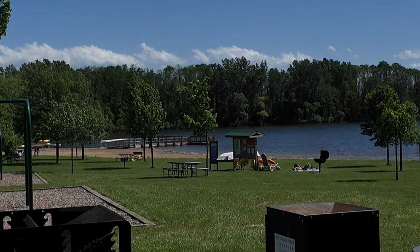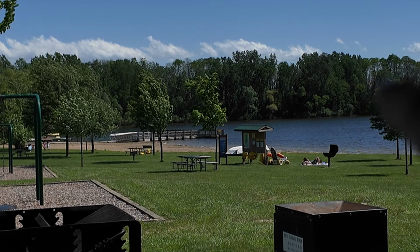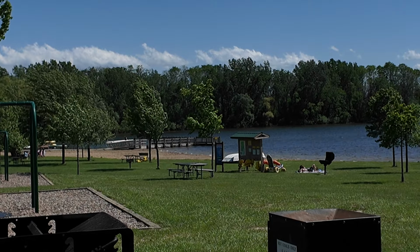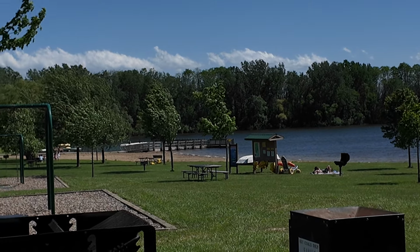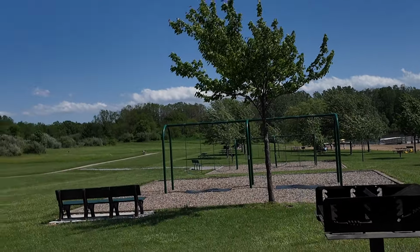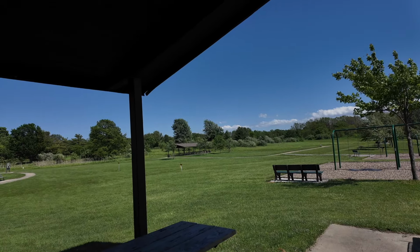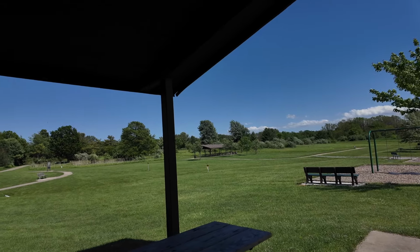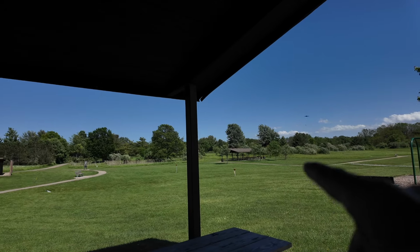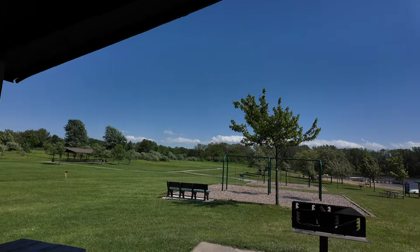Looks like a pretty nice beach. There's a dock or a pier that goes out that I suppose you could fish off of. A sandy area. A lot of open area for picnicking. I think there's a disc golf course around here someplace as well. There's another shelter out there. Pretty nicely maintained area.